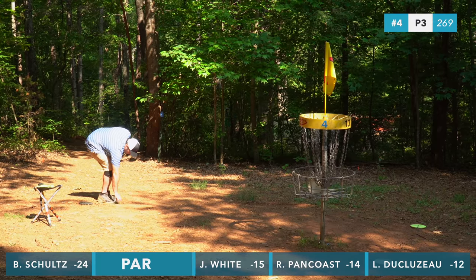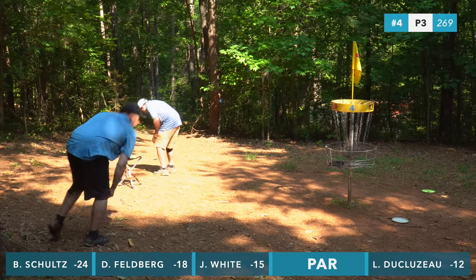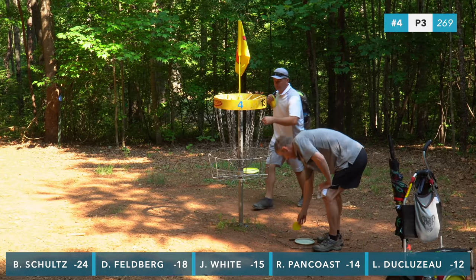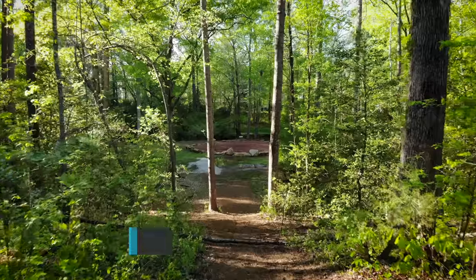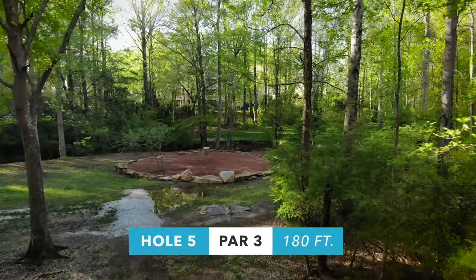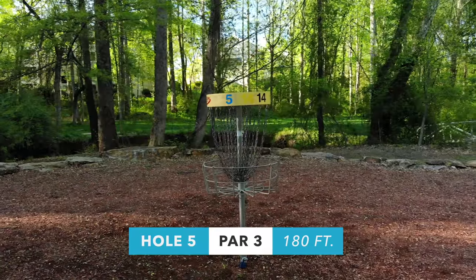Par for Feldberg. Also for Ross. Tap in par for Lionel. And an unhappy bogey for Barry. Locomotive 5 is the island hole. 180 par 3. Downhill. Must make the island, or it's a stroke at the drop zone.